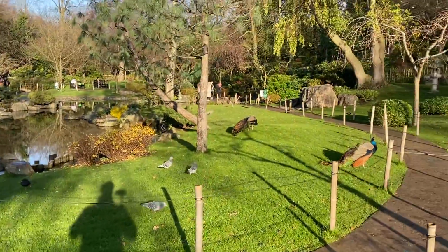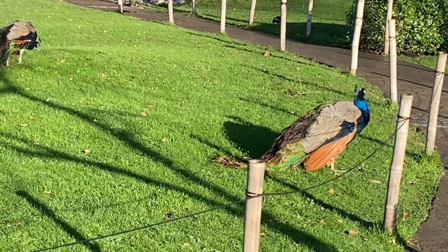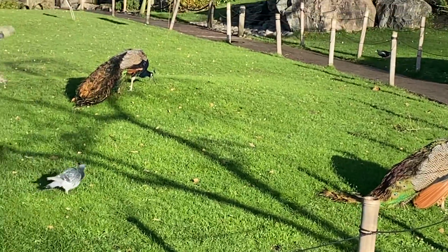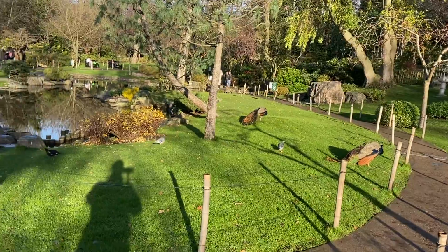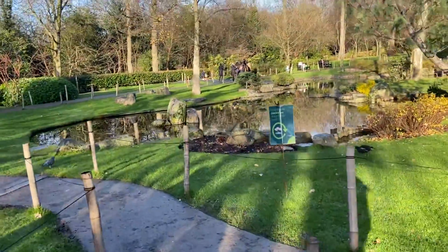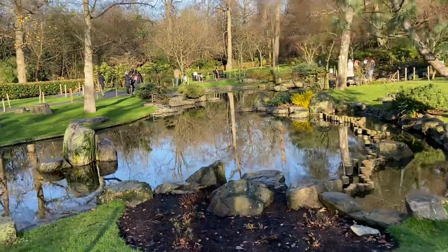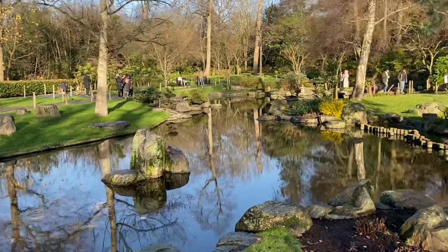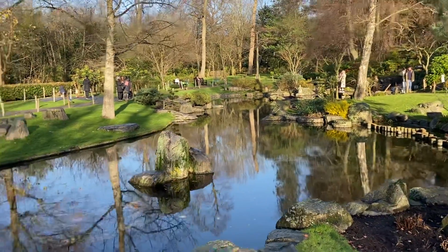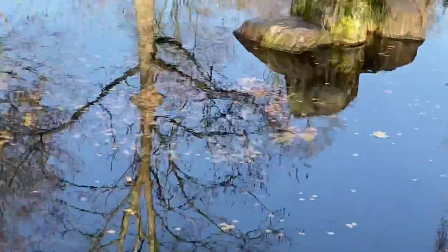And there's a couple of fine peacocks there. That's pretty pleasant there. And I'll show you the main feature, which is this ornamental pond, which contains a number of koi carp.